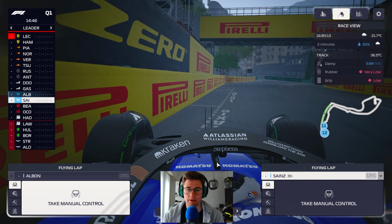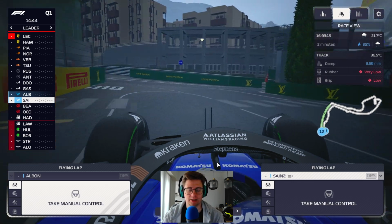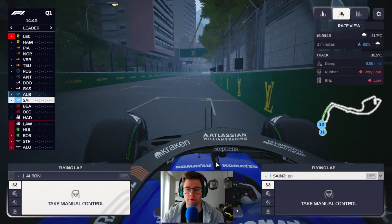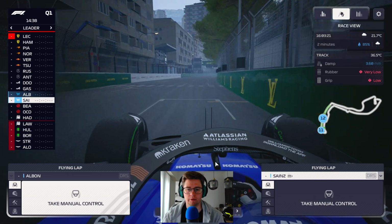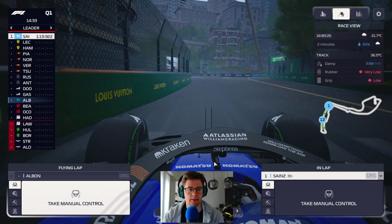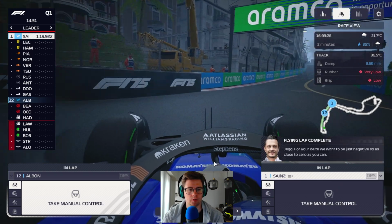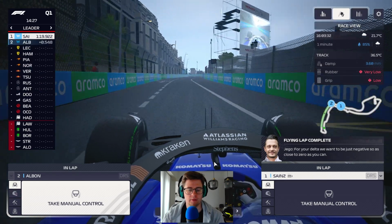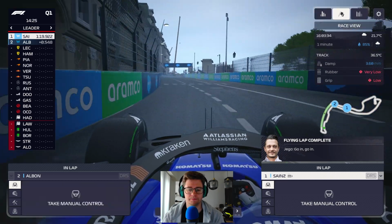It will again be a tricky weekend for Albon here. In practice, he actually messed up his front wing, so we had to put him on a different kind of front wing. Coming across the line, what will it be? 19.9 for Sainz, and then Albon will put in a lap time that's about half a second slower.